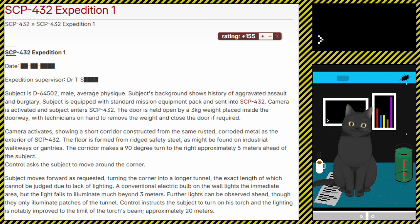SCP-432 Expedition 1. Date: Expedition Supervisor Dr. T. Small. Subject is D-64502, male, average physique. Subject's background shows history of aggravated assault and burglary. Subject is equipped with standard mission equipment pack and sent into SCP-432.